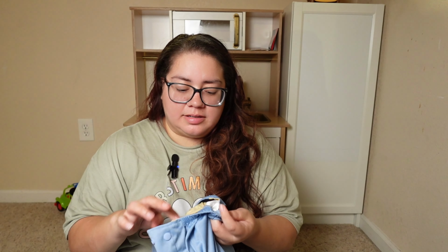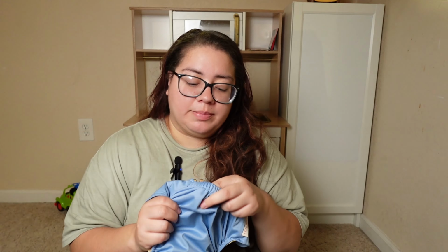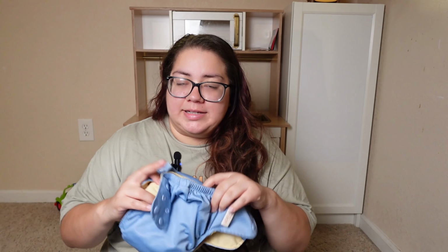It's kind of hard to get a tag on the back without the leaking because they have to reinforce it somehow, and often that means just adding more and more holes. So for that reason, this is one of my favorites as well. Probably my favorite elastic pocket for sure.